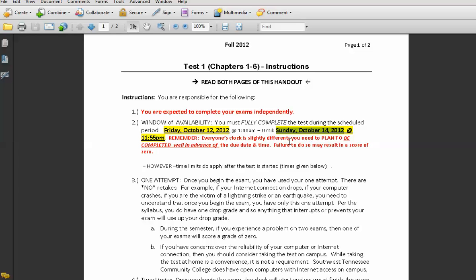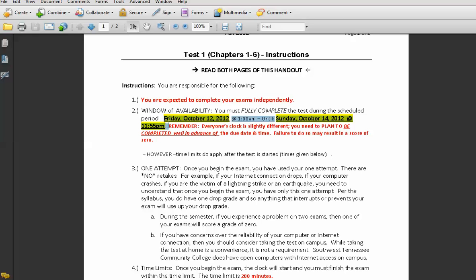That's when problems occur. Okay, what if you start the exam and you thought you had more time, but your watch says that it's only 11:52 and the system knocks you out because the system believes it's 11:55? Well, the problem there is that you need to complete this test well in advance of the due date and time. You can get all concerned about synchronizing your clocks, and trust me, the system is synchronized with the world clock, so its timing is accurate. But the truth of the matter is, if you're down to the seconds and the 1 minute mark, the real problem here is that you've waited too late to start that test. Now, once you begin during this window of availability, you do not have the entire time. A time limit will kick in once you start the test.